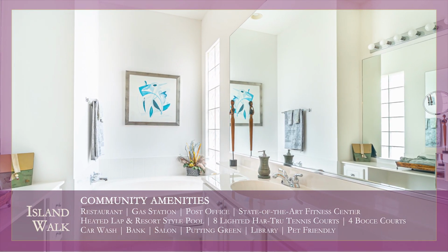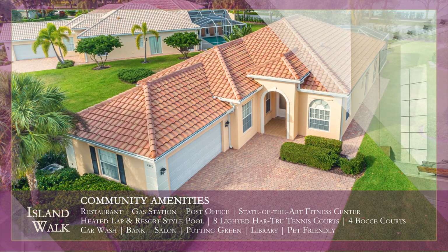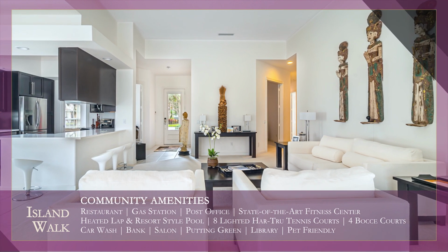It sits on a spacious pie-shaped lot with lovely bridge and lake views in a pet-friendly community with 24-hour gated security.